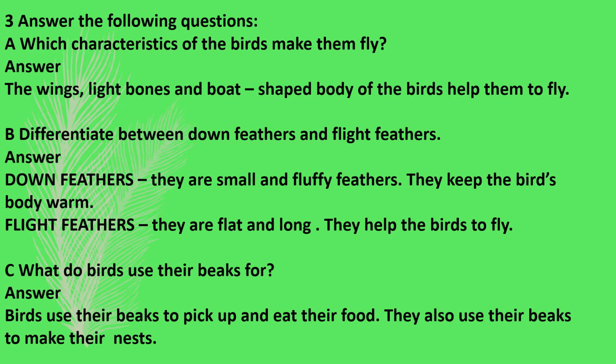Next question is, differentiate between down feathers and flight feathers. Children, feathers of the birds are divided into two, down feather and flight feather. And in this question, we need to explain the difference between these two feathers. Children, feathers help birds in flying and in maintaining their body temperature, and their whole body is covered with different types of feathers. The name of the first type is down feather and the other one is flight feather.